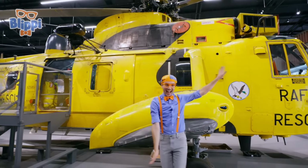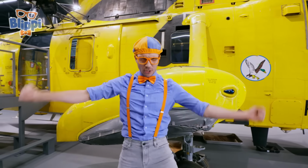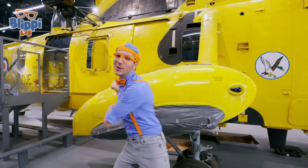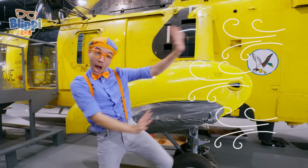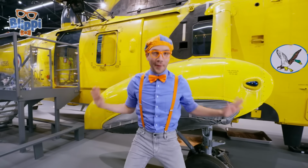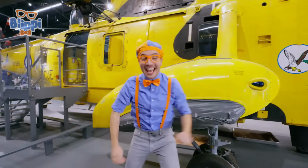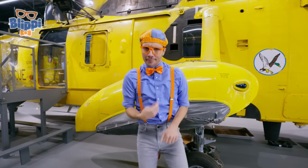A propeller on a rescue helicopter is so strong and so fast, so it can go through any kinds of weather. If it's really windy, or really rainy, it'll be able to make it through the storm. Wow. And what's this?